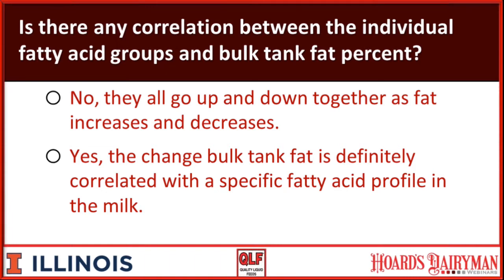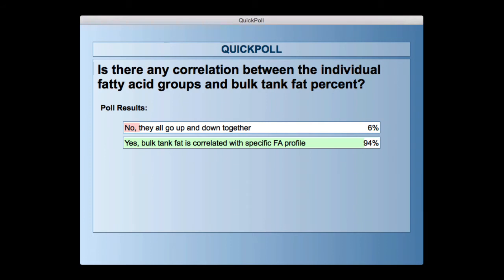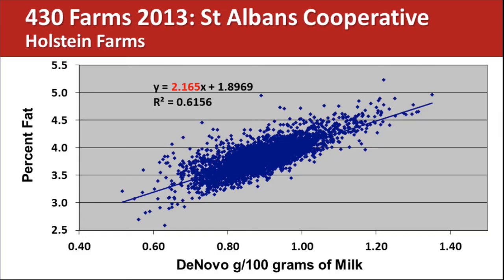Dr. Barbino, what do you think of the answers or the voting here today? Well, I think some of the people must have been looking at some of the stuff we've been talking about for the last couple of years, which is a really good sign. Yes, the change in fat test is definitely correlated with specific fatty acid profile, and that's what we've been trying to figure out. How does that happen, and what do I need to do to get the profile to do the right stuff so that I get a higher fat?